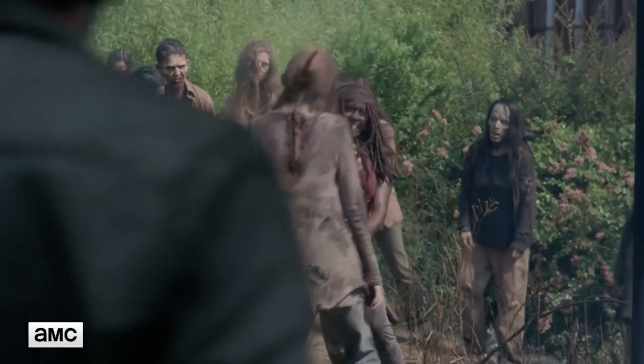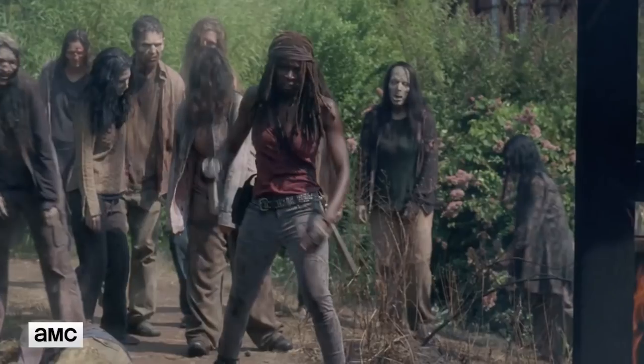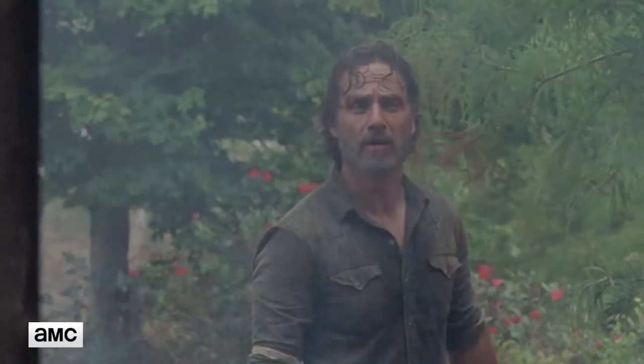I have. Next, we see a badass shot of Michonne chopping a walker right down the middle, and it's clear Michonne is also being controlled by her emotions as Rick is trying to get her to run away.